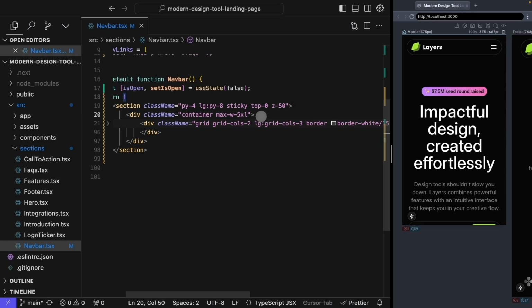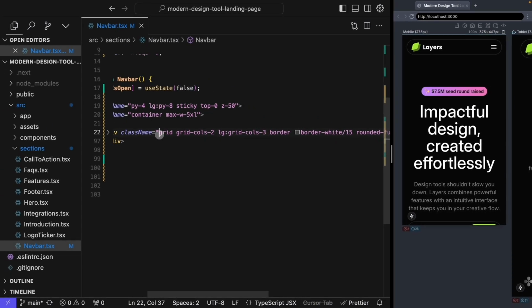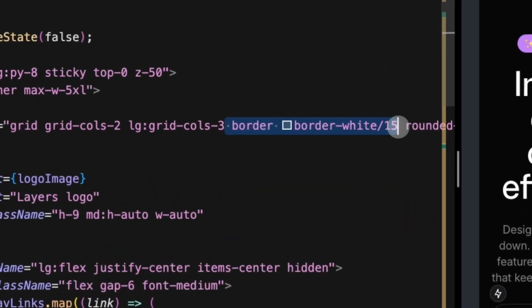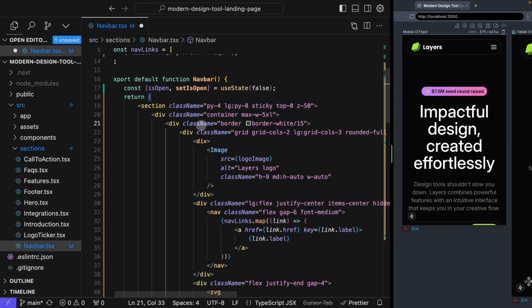So what I'm going to do is surround my current div with another div, and we're just going to basically decouple the border from the grid that's showing up here. So let me go ahead and fold my code back down, and then I'm going to move my border and border white 15 classes out of my grid and move them into a surrounding wrapper so we can also have that border surrounding our mobile navigation.